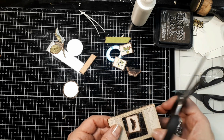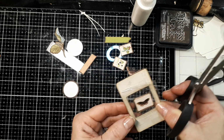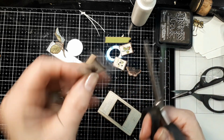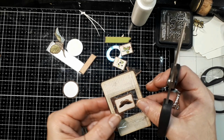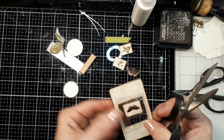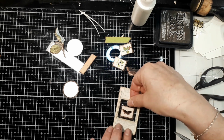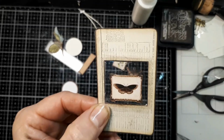Because I don't want to cut out a new backing piece and do the window all over again. I'm just going to create a window that I'm going to sew onto the specimen slide. I'm just going to cut it to size. Just a tiny bit from the top. Yeah, this can do the trick. So I'm going to sew around this so the frame is in or on.